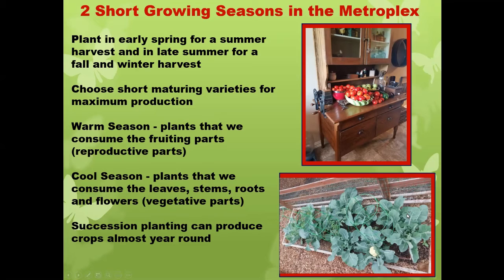If you're using a tunnel, you can plant through winter and actually have some winter vegetables, again excluding 0-degree temperatures, which nothing we could have done for. Warm season crops are typically the ones that we eat that are the ovary of the plant, which have seeds in them. The difference between a fruit and a vegetable is that fruits have seeds in them, vegetables do not.